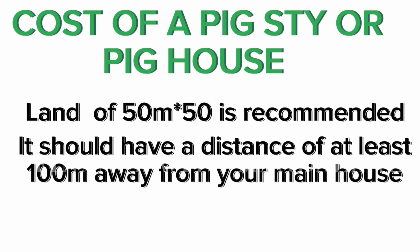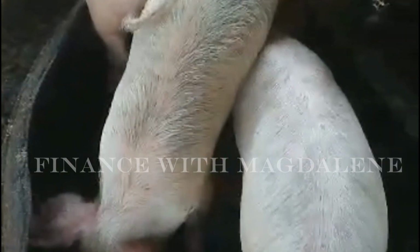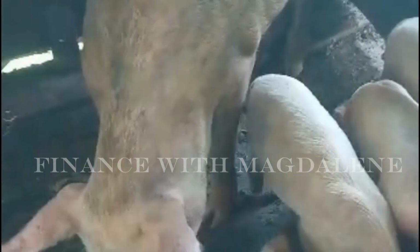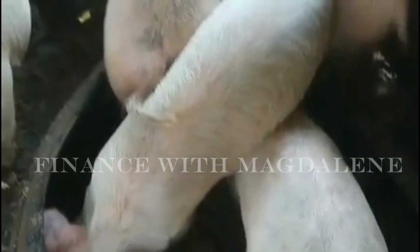Now, the cost of a pigsty or a pig house: we say the land should be 50 meters by 50 meters, which is highly recommendable. It should be at least 100 meters away from your main house, giving us a total cost of at least $100. Your pigsty or your pig house should not cost more than $100 unless you're intending to rear more than 100 pigs in future. So when I talk of $100, it could still be more depending on your future targets, your future achievements, and how far you want to go into this farming.